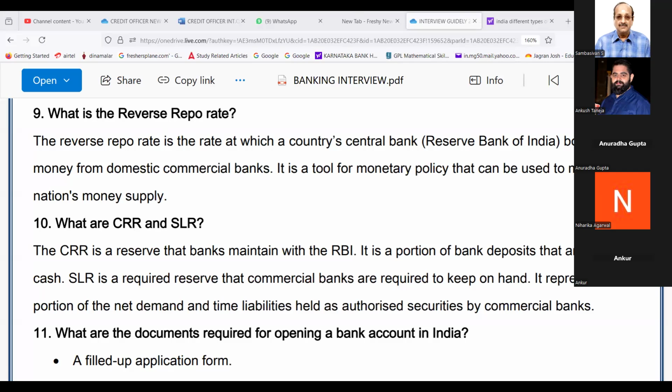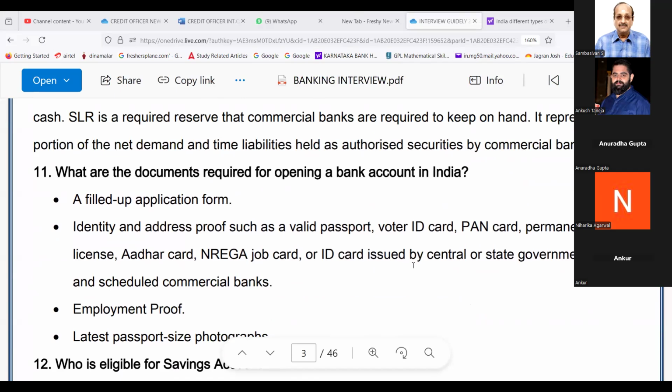Then afterwards, Niharika, can you read from 11? Yes, sir. What are the documents required for opening a bank account in India? A filled up application form, identity and address proof such as valid passport, voter card, PAN card, permanent driving license, Aadhaar card, Narega card, or ID card issued by central or state governments, PSUs, and scheduled commercial banks, employment proof, latest passport size photographs.